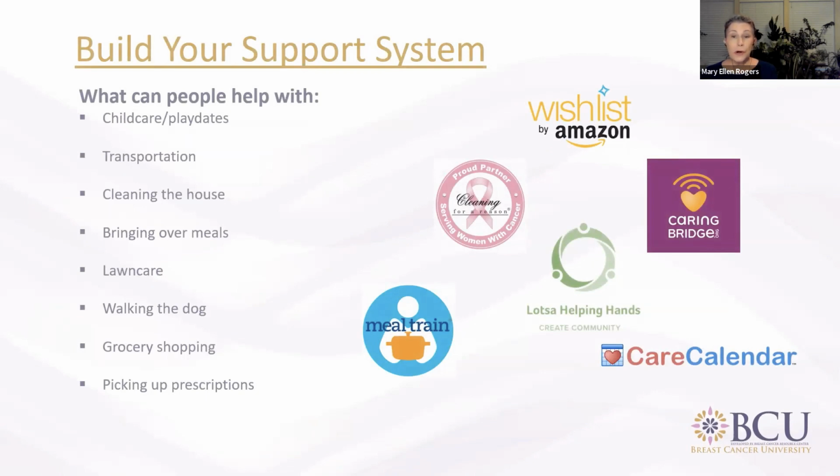Chances are, once you start sharing your diagnosis with your friends and family, there are going to be so many people who want to help, but they might not know how to help. Having a list prepared of things that you need help with will be important when someone comes to you and asks, "What can I do to help?"